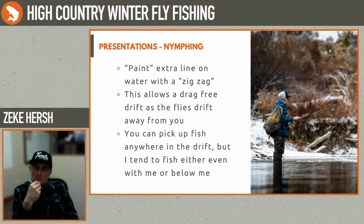When can you expect to see good feeding behavior? Yeah, so really, in the wintertime, I'm pretty much throwing the thermometer out. I'm really looking at what's going on. If there's ice flow, number one, it's going to be tough to get your flies through that ice flow. So I'm not worried about that.